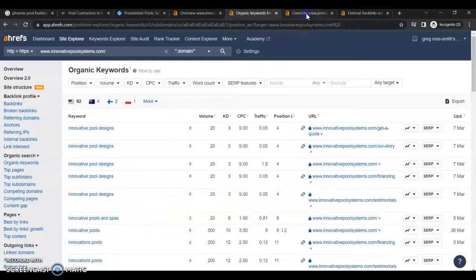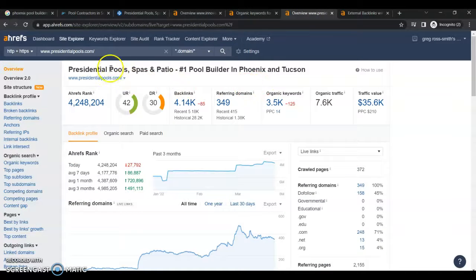areas. When we look at your competitor, you can see that they have a domain rating of a 30. And that is because they have over 4,000 backlinks. So, in order to beat these guys, in addition to the content and keywords, you need to have more backlinks and higher quality backlinks than they have. They're currently being indexed for over 3,000 organic keywords, and they're seeing over 7,000 people to their website each and every month on average.